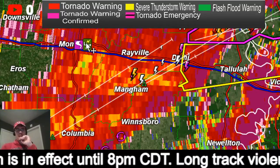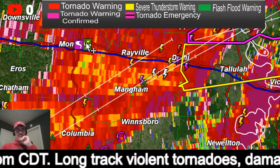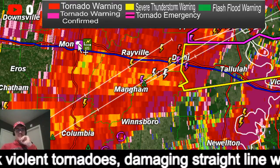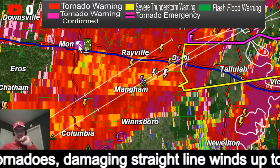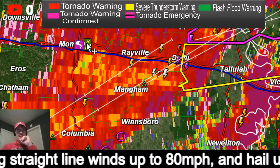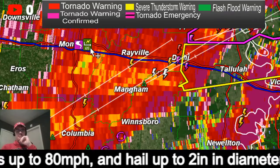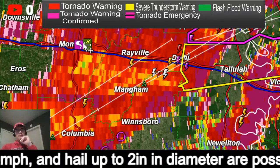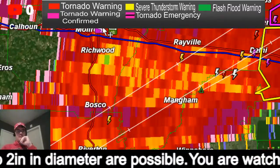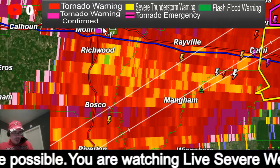Let's go back over here. We've got a measured wind gust of 69 miles an hour, 3 miles east of Monroe, and we had that damage reported 1 mile northeast of Monroe. So that 69 mile an hour wind gust is most likely from the outer circulation, potentially the rear flank downdraft of the storm near this tornado that had developed over in Monroe. Again, several reports of damage.